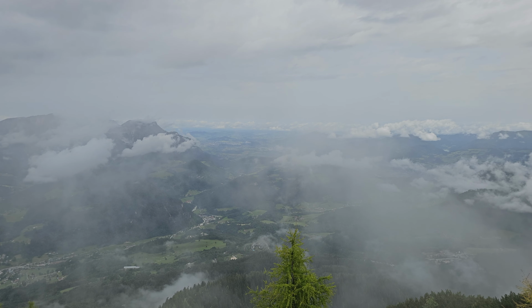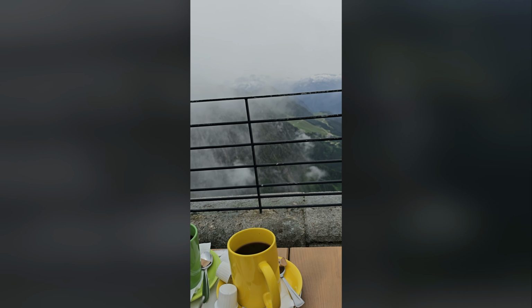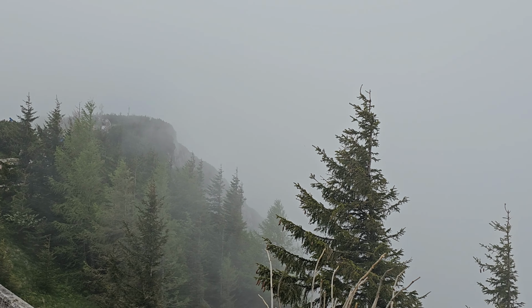With the Eagle's Nest explored, all that's left is to enjoy a coffee and a slice of cake before descending once more. I didn't think that much of my coffee, but the cake was nice, and the view was outstanding. It was at this point some clouds began to roll in, thus signalling that it was time to leave.